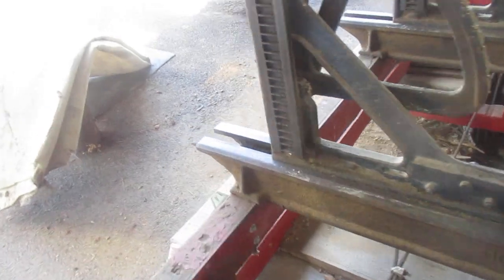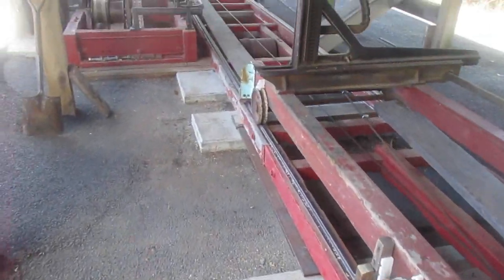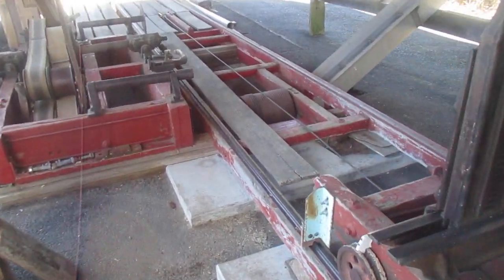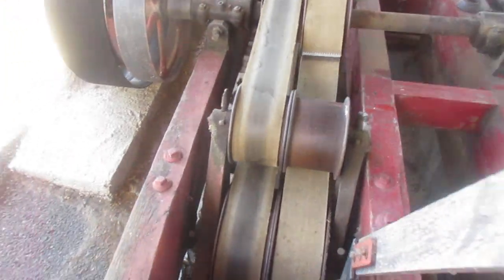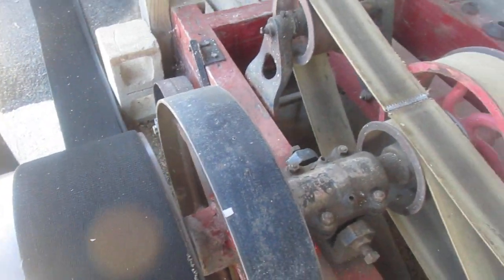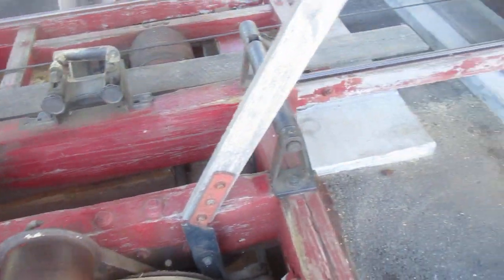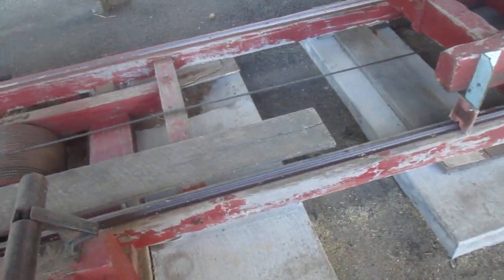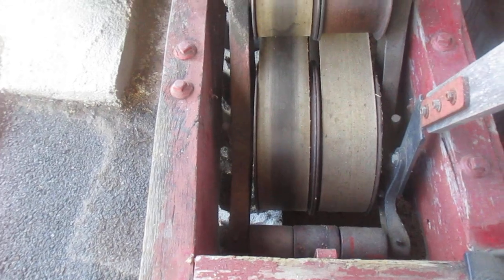Don't see any sawdust back here. So if there's no sawdust back here, they don't even have the blade on. Now they might have taken it off. Today is Sunday, so it's kind of past the show. And it really looks like they might have had it hooked up because why else would they have a belt on there if they hadn't had it hooked up? But I guess they've already taken it off. I just don't know. This is the old style feed handle.